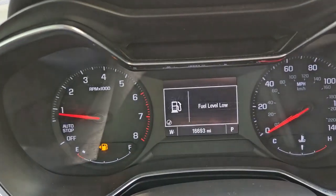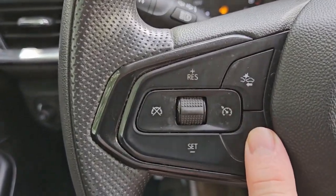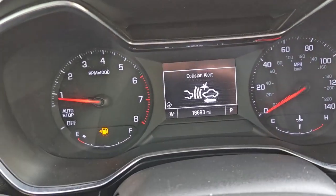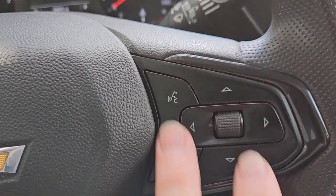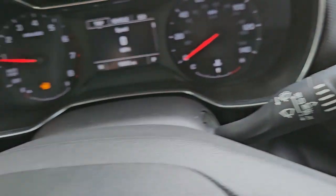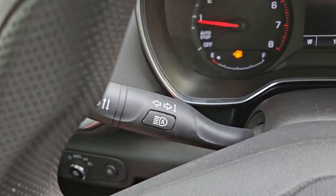It's letting us know that we're low on fuel. Thank you very much. It has the collision alert here. All these cars come with that already. Really nice. It's got Bluetooth on it. These are the controls for the information center there on top. Front and rear wipers, highlights, low lights, turning signals.